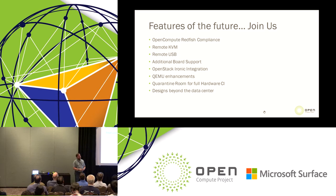Remote KVM and remote USB are things that BMCs support, and we just don't have that in the code base right now. It would be awesome if people could help out in that area. Ironically, from OpenStack, it would be great to have a standard format so that they can also get away from using IPMI for their communications. Also QEMU enhancements, and anything really designed for the data center.